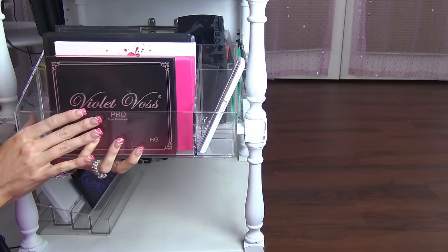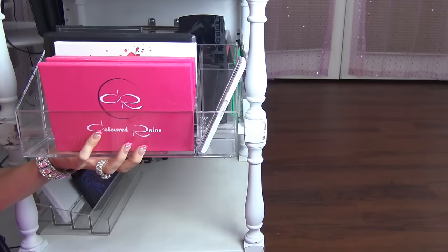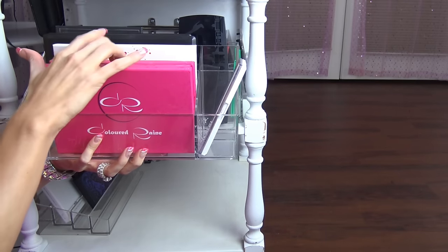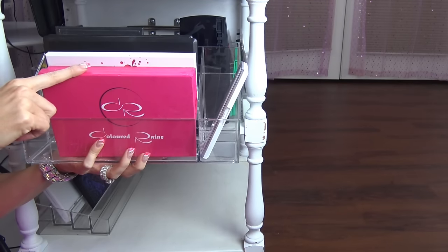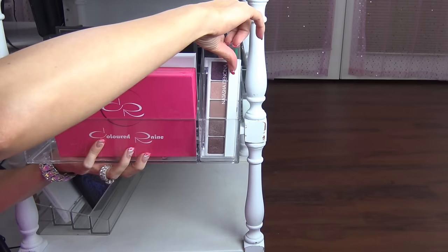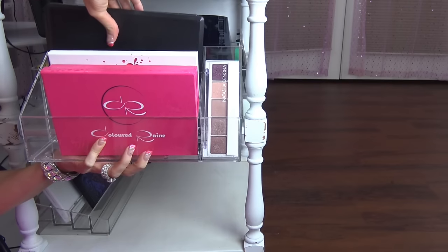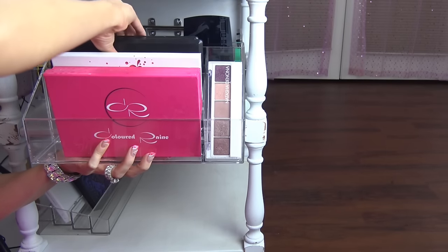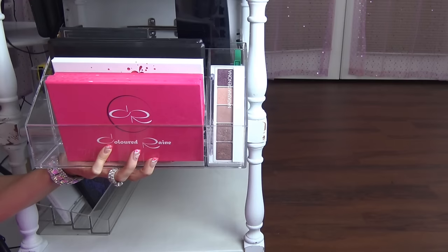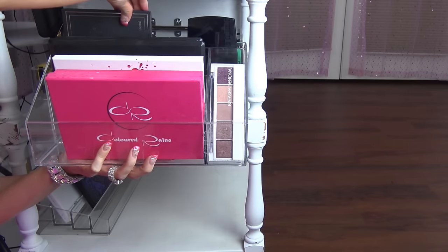This one's really heavy, you guys. Here's my Violet Voss HG palette. Then these are all of my custom Z palettes, all four of these, which you're gonna have to hold on to for part four. Here's my little Natasha Denona 5 eyeshadow palette. These are the big Morphe palettes that I showed you in part two, I believe. Then I have my Lancôme. I have my Drenched Metals from Violet Voss.